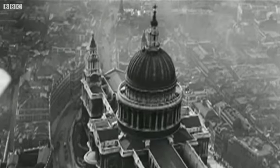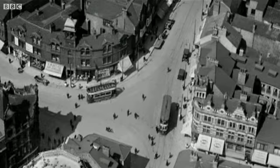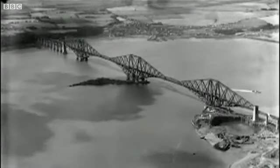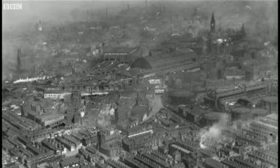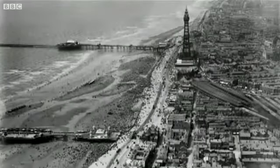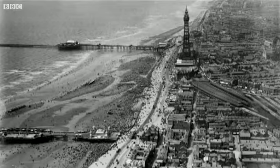St Paul's Cathedral, 1921. Doncaster Trams, 1925. The Forth Rail Bridge, 1937.